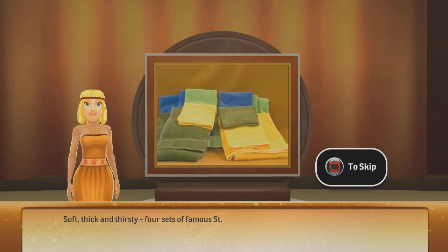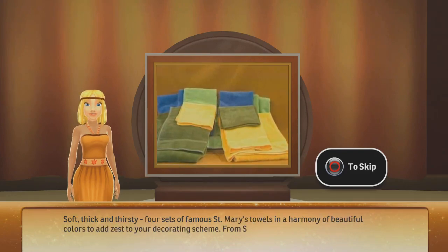Soft, thick, and thirsty. 4 sets of famous St. Mary's towels in a harmony of beautiful colors to add zest to your decorating scheme. From St. Mary's.